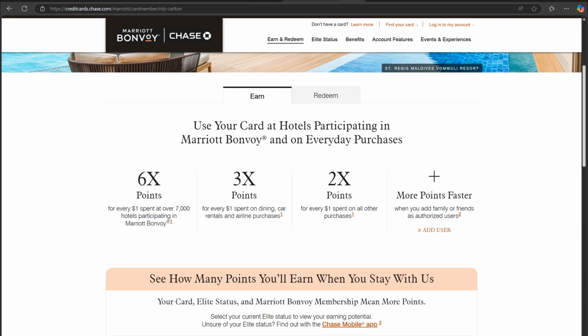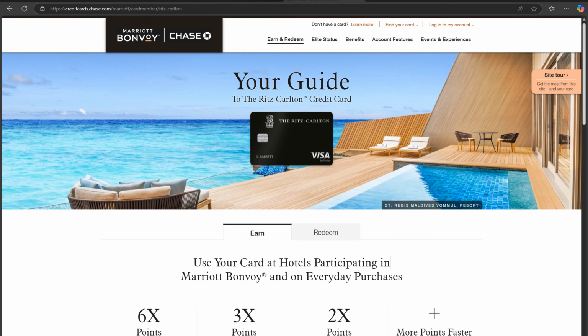during long layovers, plus you will earn 6 times points on Marriott purchases, 3 times on flights and dining, and 2 times on everything else. It's a points powerhouse. Now, it's not all sunshine and rainbows.